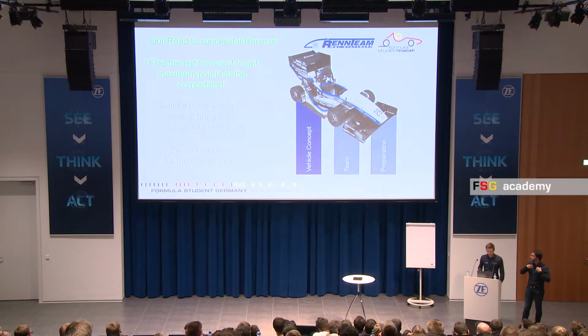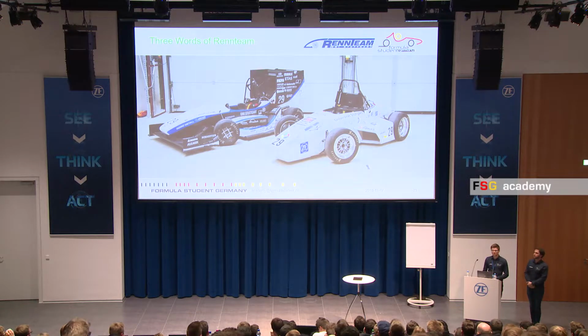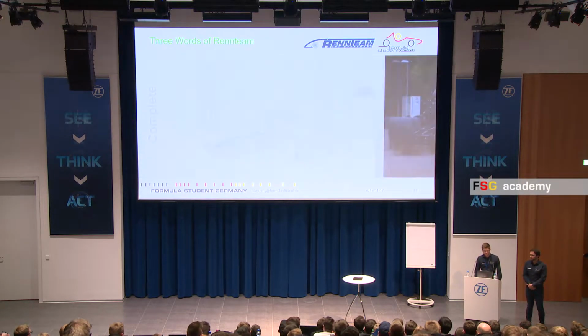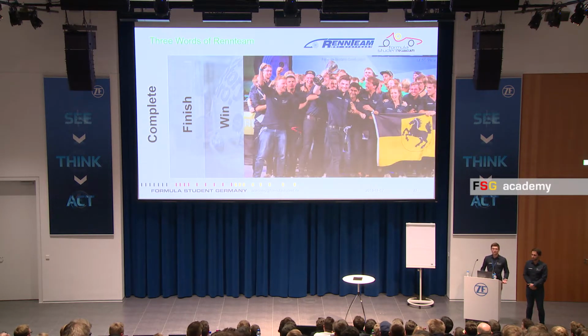So let's start with the first part, the vehicle concept. Where does the concept come from? As Robin mentioned, we have a strong connection between all our cars, especially with the first car. There were 3 words which were always really important for the development and were the basic principle of each season, and they're still in practice right now. And these 3 words were complete, finish, and win.